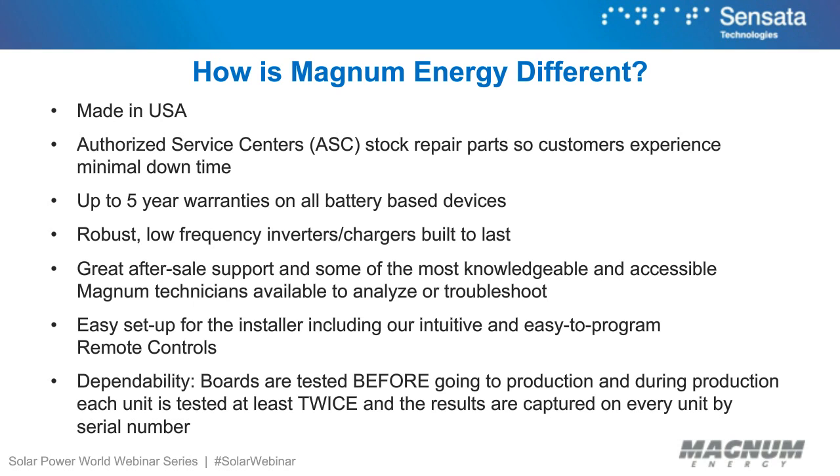They can start inductive loads and provide AC to a load panel within 20 milliseconds, typically 16 milliseconds. We have a great after-sales support team, and the most knowledgeable and accessible Magnum support technicians are available to analyze and troubleshoot your systems and even help you set up the programming of the remotes, which, by the way, are very intuitive and designed for the end user, very much like programming a car radio. It's the easiest remote to program in the industry. Most anyone will tell you that.